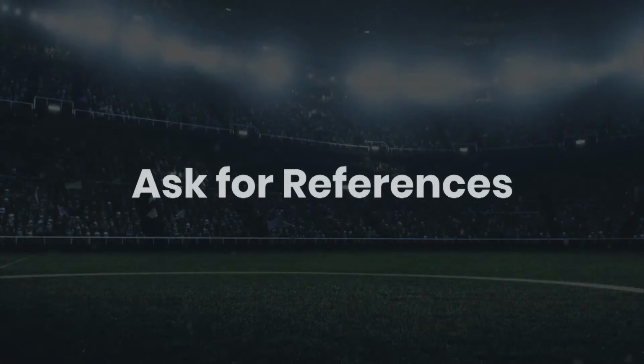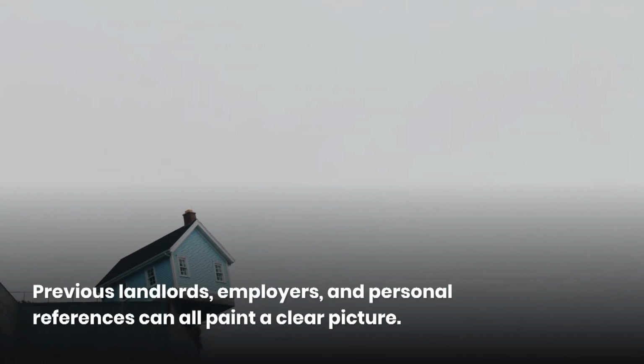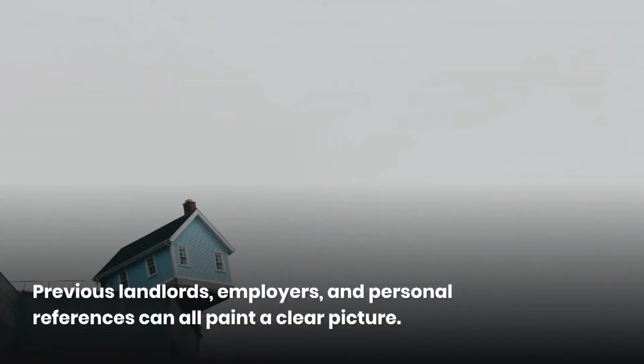Ask for references. Another great way to get a sense of what sort of person someone is like is to ask for references. Previous landlords, employers, and personal references can all paint a clear picture.